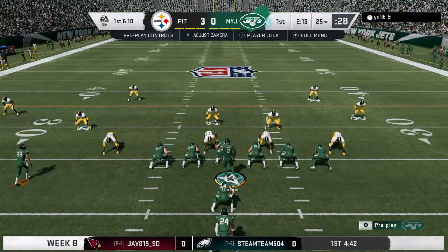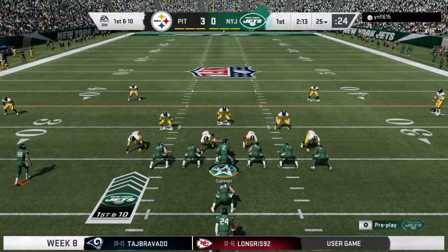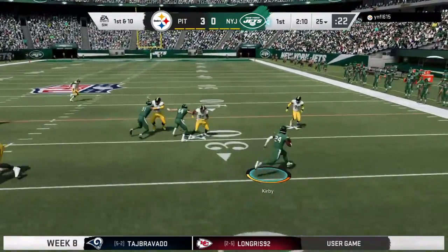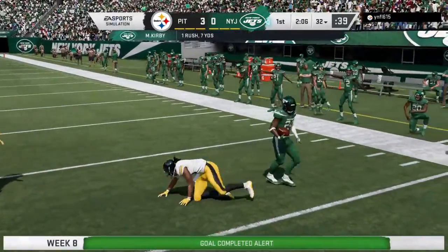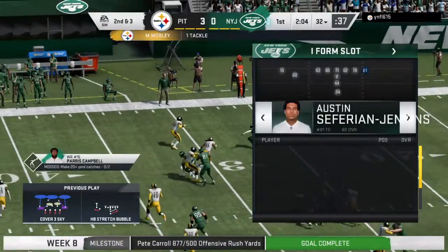On the set. Let's get off the field, D. They'll run on first down. Kirby. And he's going to be dropped following a pickup of 7 past the 30 to the 32. A nice run here early on.